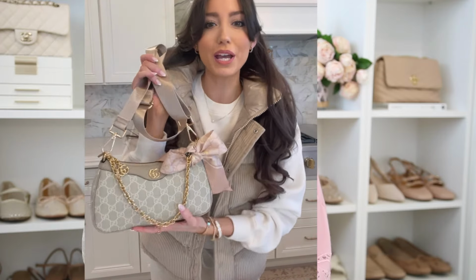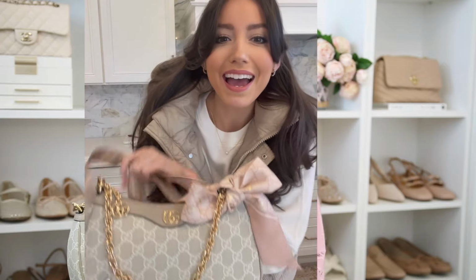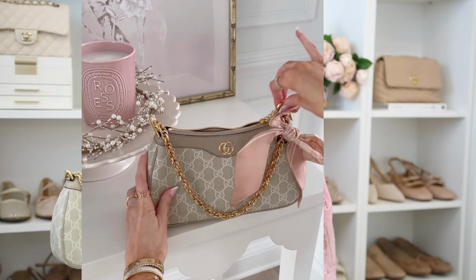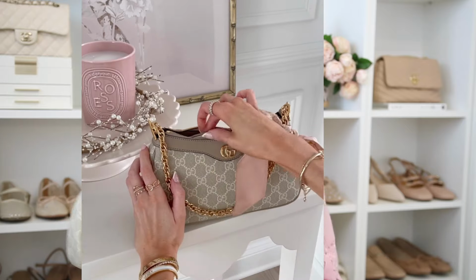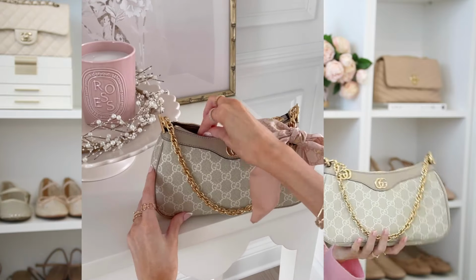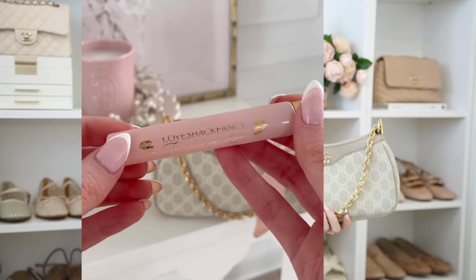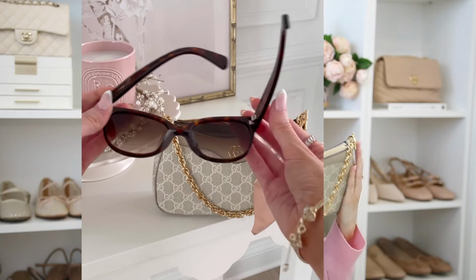I do have an Amazon strap that I found that works really well with it if you want to make it more casual and make it crossbody, because I did not personally love the Gucci one that it came with. It's red and green, which I know is typical Gucci and very iconic for them, but it's just not my style. So I got a neutral one that I'll link in case you guys missed that. But this is such a cute bag.